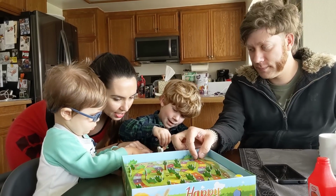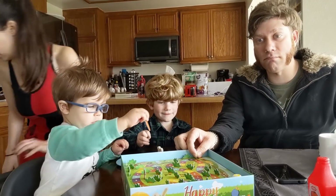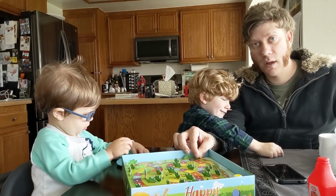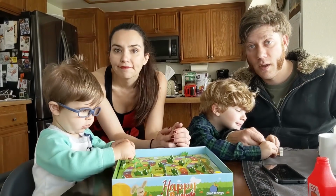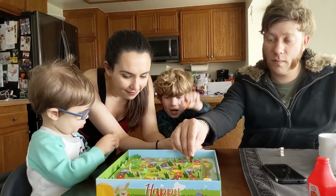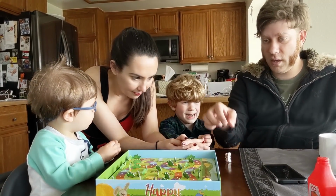That means it's the bunny's carrot. If we eat the bunny, do you like to feed the bunny with you? I'll feed the bunny with you. Ready? Nom, nom, nom, nom, nom. Oh, this is a good game. Yum, yum, yum. He's still hungry. He needs some more carrots.